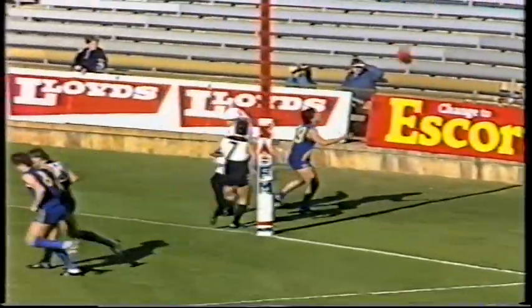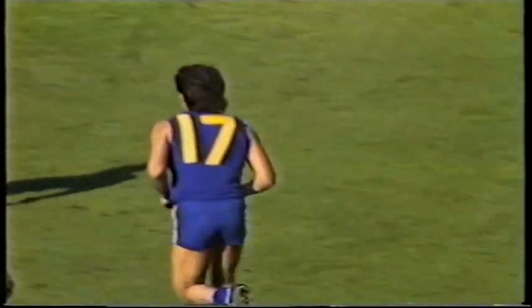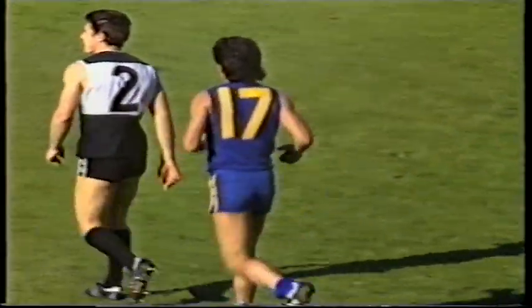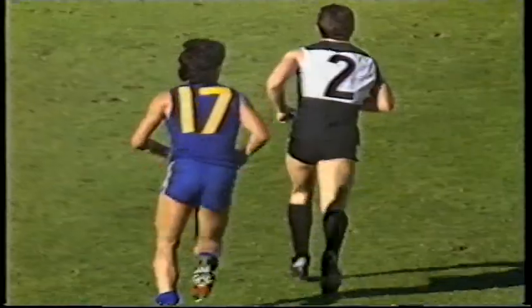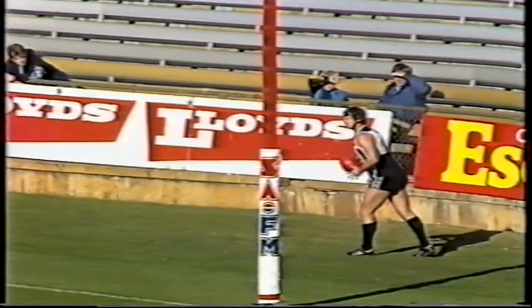Back to Fotia. Fotia's at half forward. Sets it up from that spot, but he's way offline, and he also is out on the full. Yeah, it was a very nice movement of play then by West Torrens. Fotia looked as though he had that under control then. Just pulled it across his body too much.